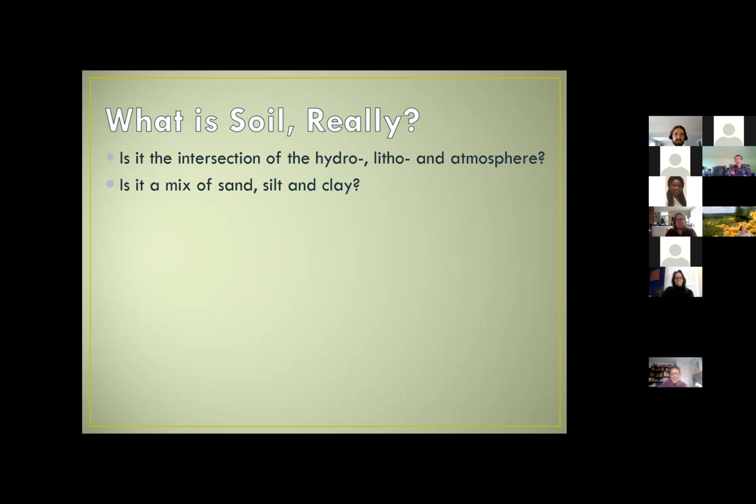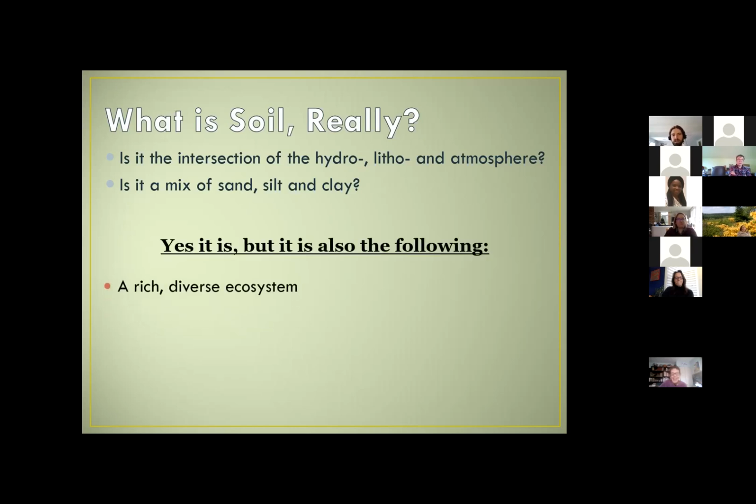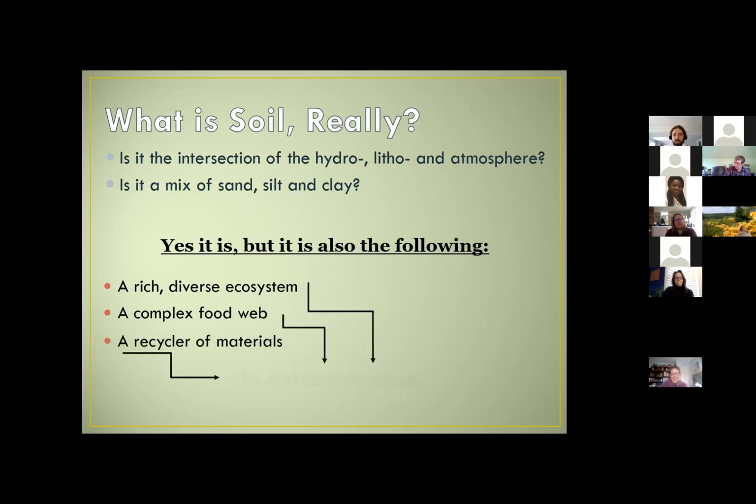So after discussing all these things, what can we think of as a new concept of soil? Is soil really the intersection of the hydrosphere, the lithosphere, and the atmosphere? Is it really a mix of sand, silt, and clay? Absolutely it is, but those are sort of physical definitions of what the soil is, where we are more interested both in what it is, but also what it does, what roles or functions it does. So in addition to that, we can say the soil is also a very rich and diverse ecosystem. It's a very complex food web. It's a great recycler of materials. We take all these things together.